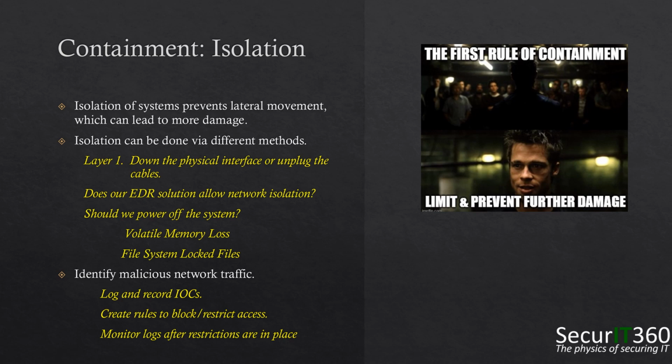One of the things we might be doing with isolation is we might try to identify traffic. We might try to see were there any indications as far as compromise, any known executables, any IP addresses that were accessed. And while we're watching this traffic, we have to make the determination: do we want to block the traffic, or do we want to just restrict access to minimize the blast zone, so to speak?